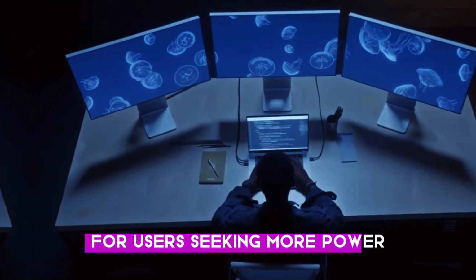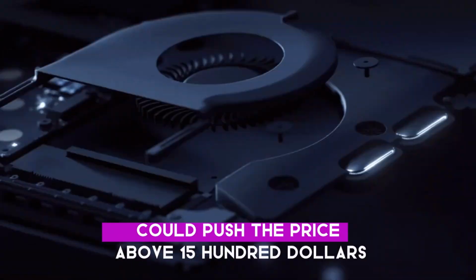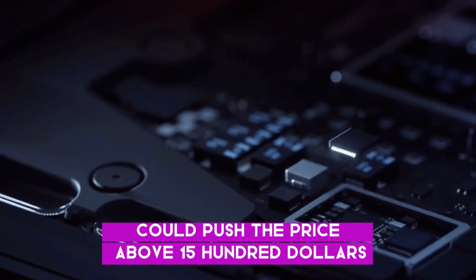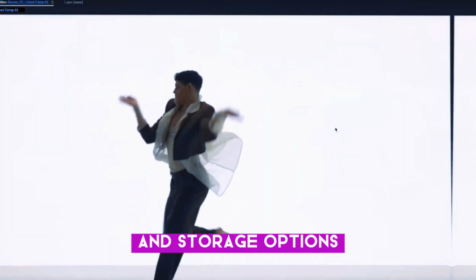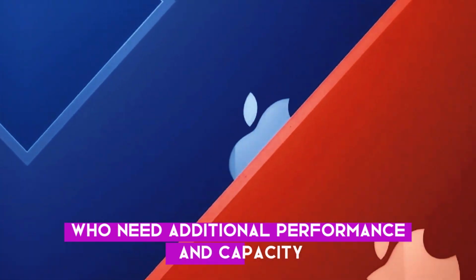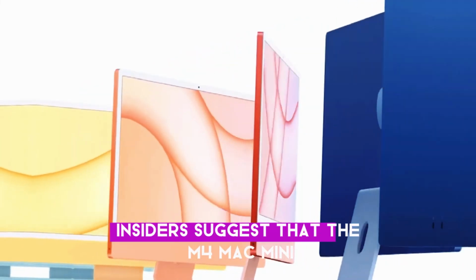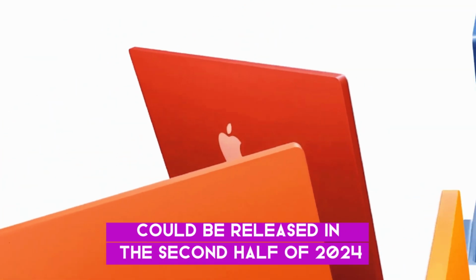For users seeking more power, higher-end configurations of the M4 Mac Mini could push the price above $1,500. These models will likely offer expanded RAM and storage options, catering to professionals and power users who need additional performance and capacity. Insiders suggest that the M4 Mac Mini could be released in the second half of 2024.